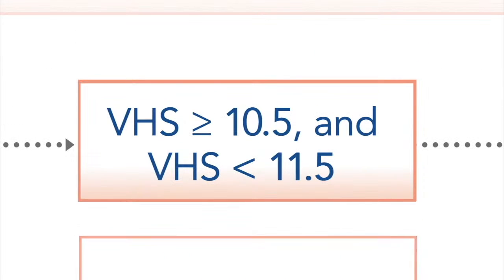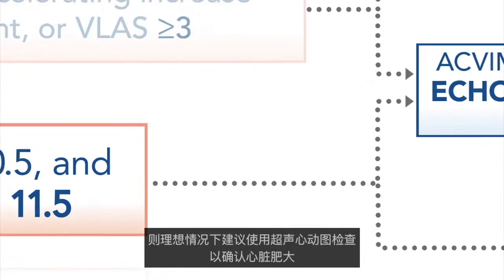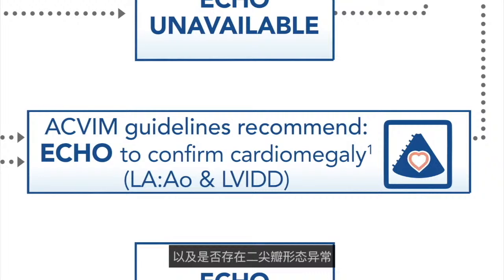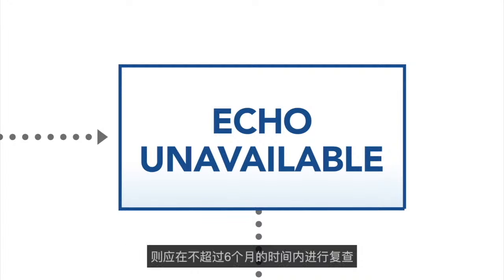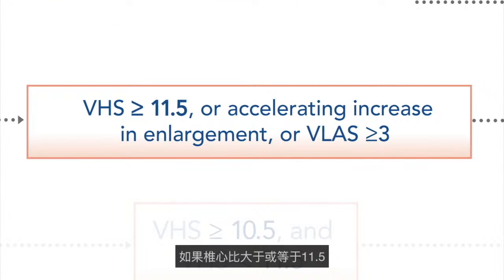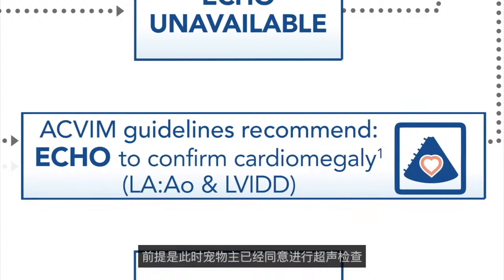If the vertebral heart score is greater than or equal to 10.5, but less than 11.5, ideally an echocardiogram is recommended to confirm cardiomegaly and the presence of mitral valves with abnormal morphology and mitral valve regurgitation. However, if this has been declined or is unavailable, the vertebral heart score should be checked again in no more than 6 months' time or earlier if the disease progresses. If the vertebral heart score is greater than or equal to 11.5, or if this is a recheck and the score is increased by 0.5 vertebral bodies for every 6 months that has passed, or if the VLAS score is greater than or equal to 3, an echocardiogram is ideally recommended to confirm cardiomegaly if the owner can now be convinced to agree to this assessment.